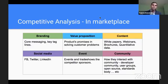Branding, value proposition, content, social media, event, and community are 6 broad areas where you can do some research and get more information. Branding, for example: you need to focus on the core messaging of your competitors and competing products, and what the taglines are. Say, for example, AI being a cliche, does the competitive offering come with any artificial intelligence or machine learning attached to it, where our basic product set is lagging? You've got to understand how they are putting the product out there with their core messaging.